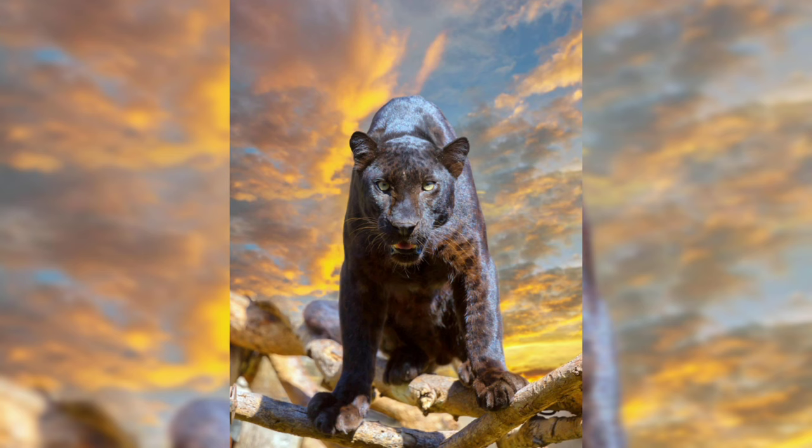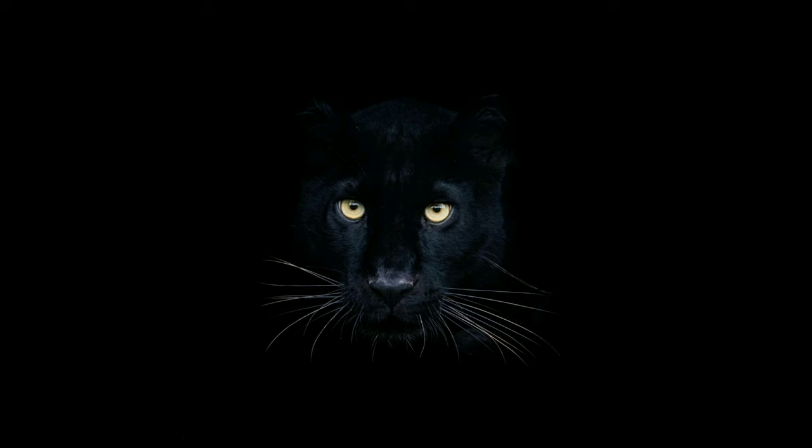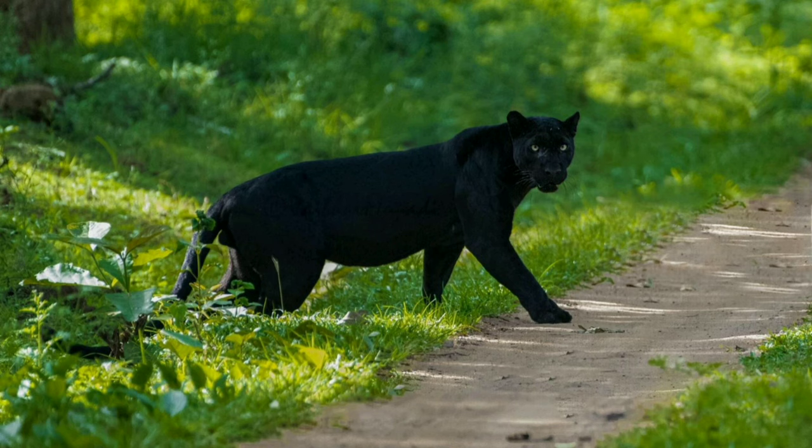The enigmatic cougar. While less common, melanistic cougars, also known as black cougars or pumas, have been reported in various regions. However, the presence of melanism in cougars is subject to debate, with some cases attributed to environmental factors and photographic anomalies.